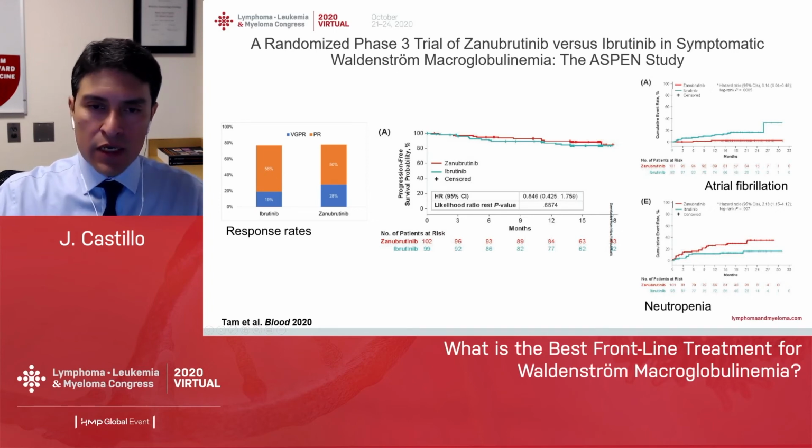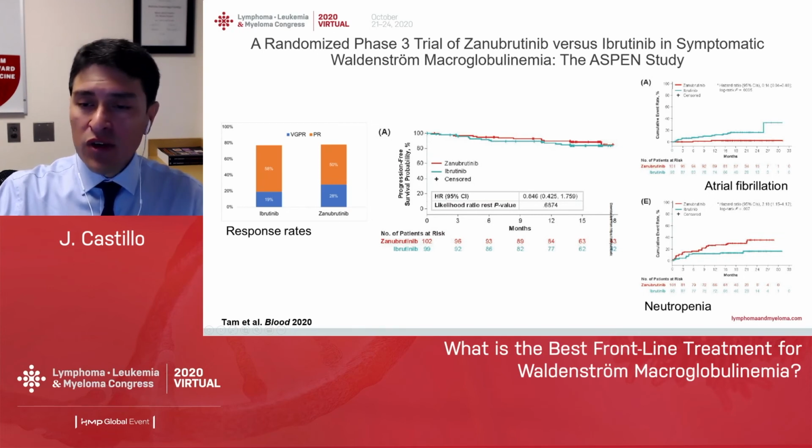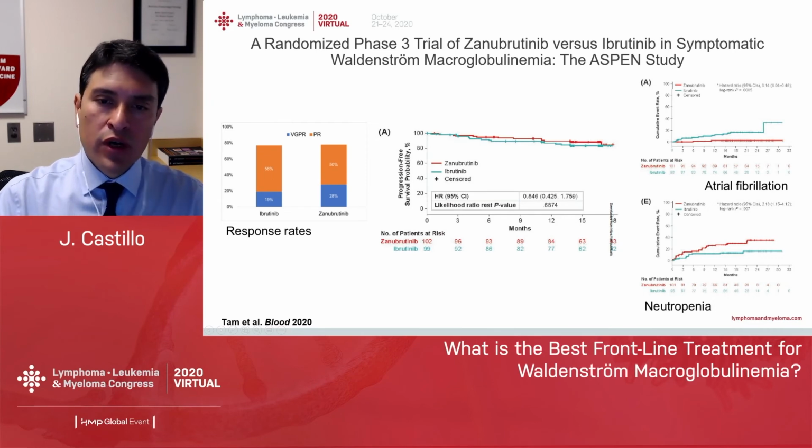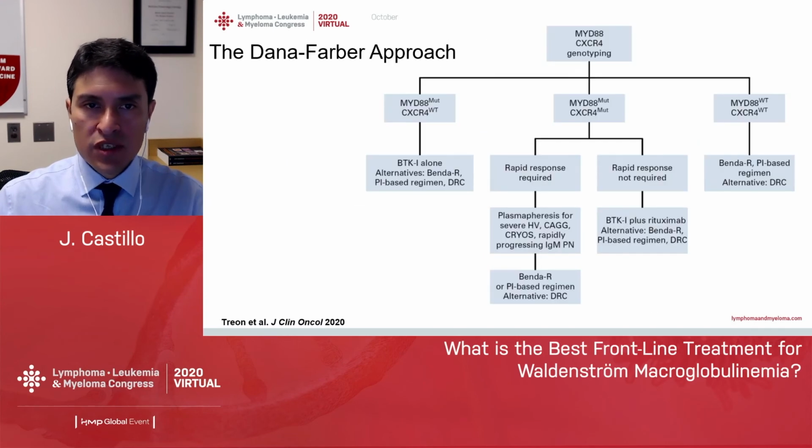Progression-free survival was again very similar between the two groups, but the risk of atrial fibrillation is lower with zanubrutinib, 15% with ibrutinib versus 2% with zanubrutinib. Also, the risk of neutropenia is higher with zanubrutinib than with ibrutinib. So again, another layer of personalization that we could use when we counsel our patients to receive therapy.